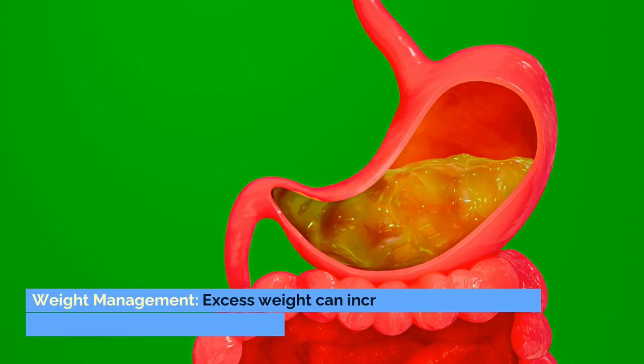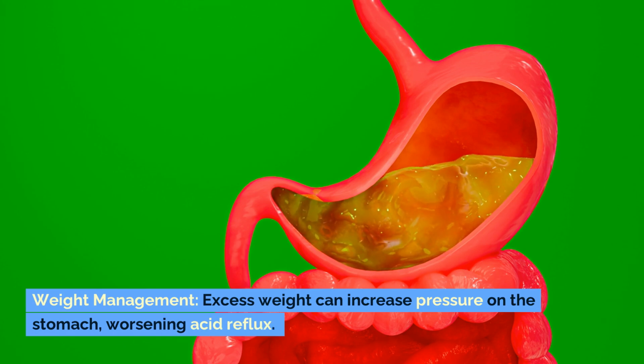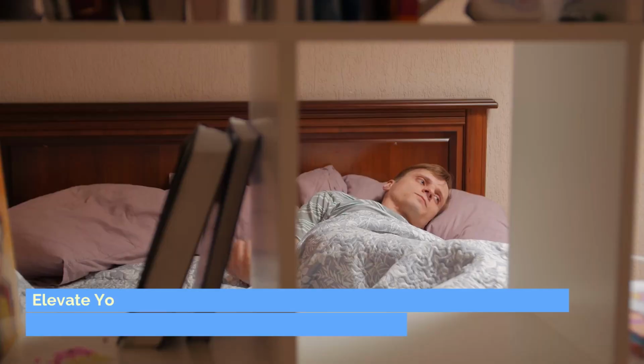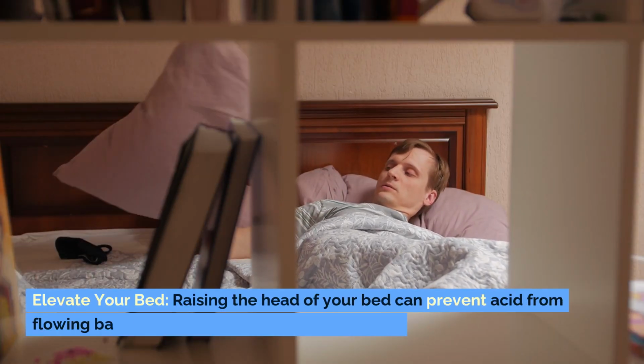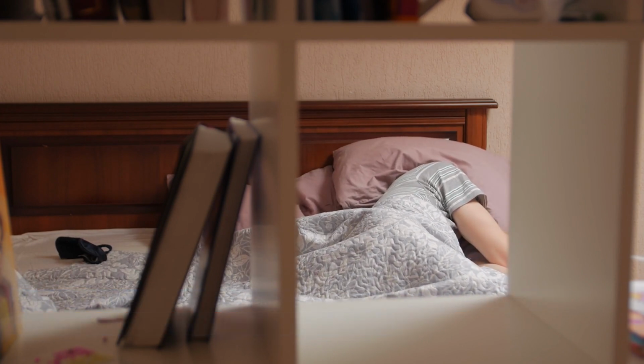Weight management. Excess weight can increase pressure on the stomach, worsening acid reflux. Losing weight may significantly improve symptoms. Elevate your bed. Raising the head of your bed can prevent acid from flowing back into the esophagus while sleeping.